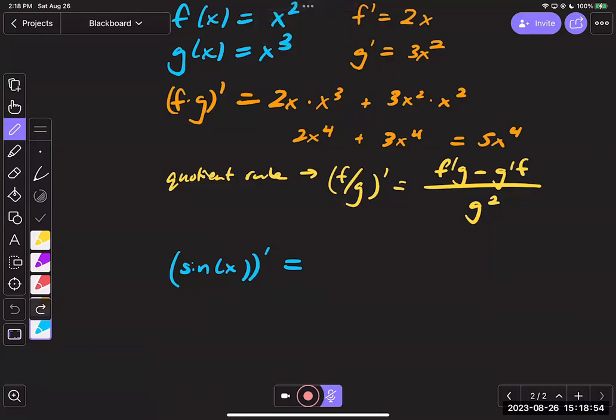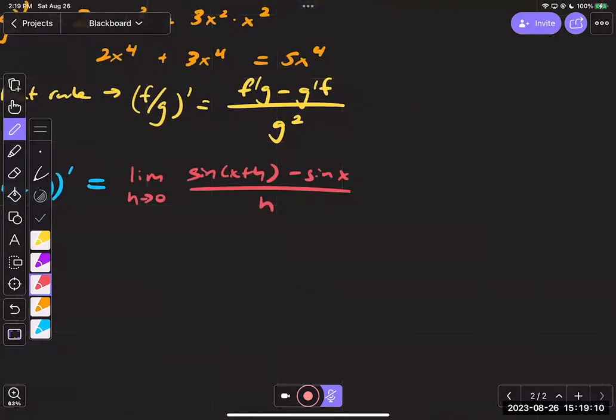So then the very first equation, that limit. I'm not going to make you do this, but roughly this is sine of x plus h minus sine of x over h, right? This seems really annoying and really difficult, and to be honest it is, but generally what do you have to do here? Do you have an idea?